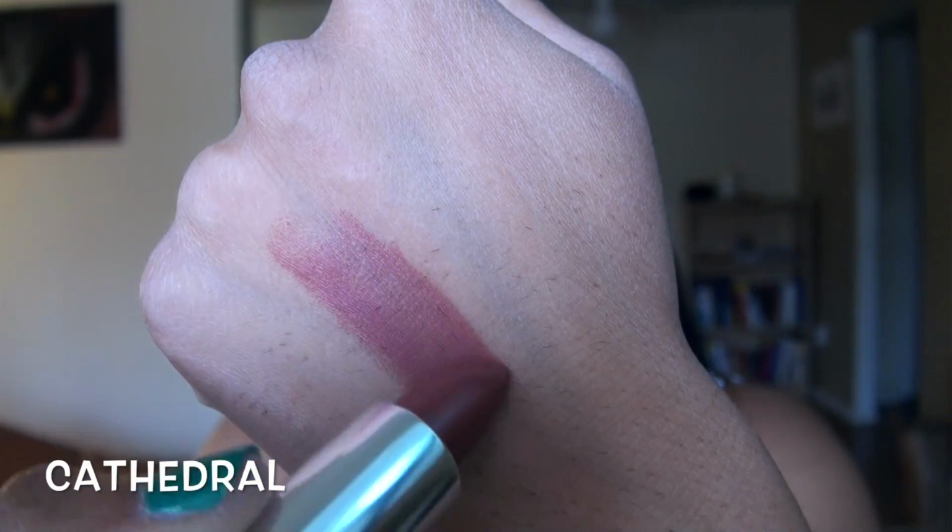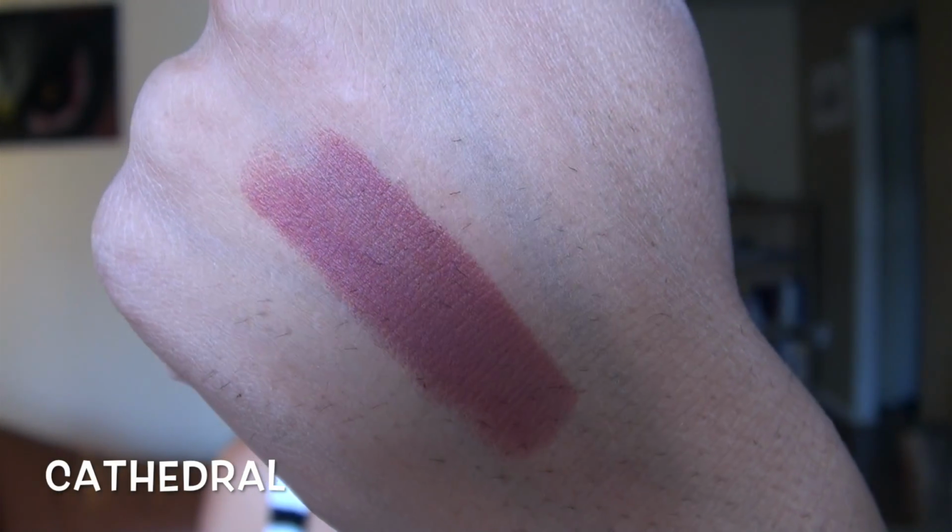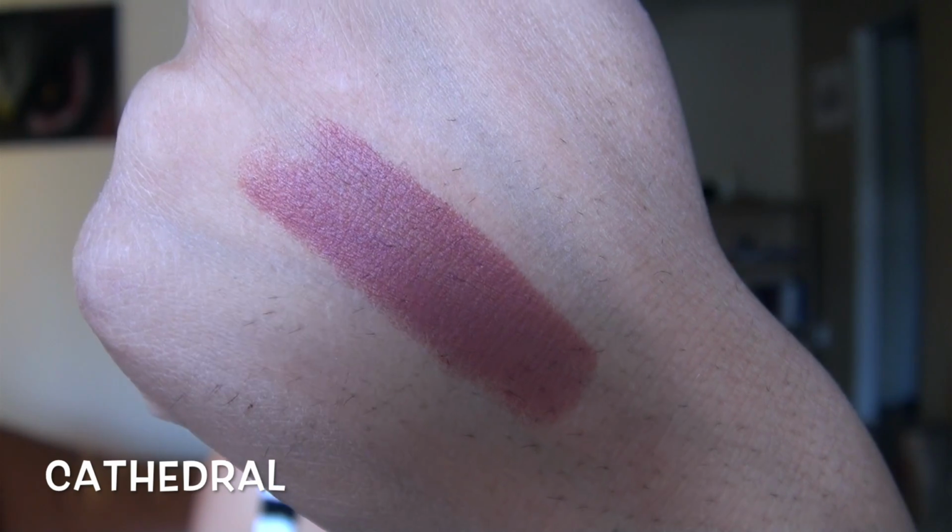The only difference with this is it is a matte finish, just like Kat Von D claims. And despite it being a matte finish, it's not at all uncomfortable, and it's not patchy when it goes on. It's a little bit drier than a creamy lipstick, but it's not bad at all, and I really, really love the shade.